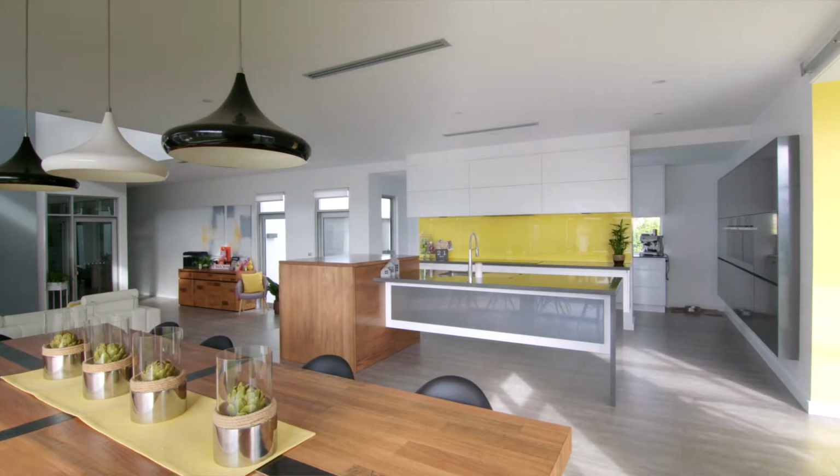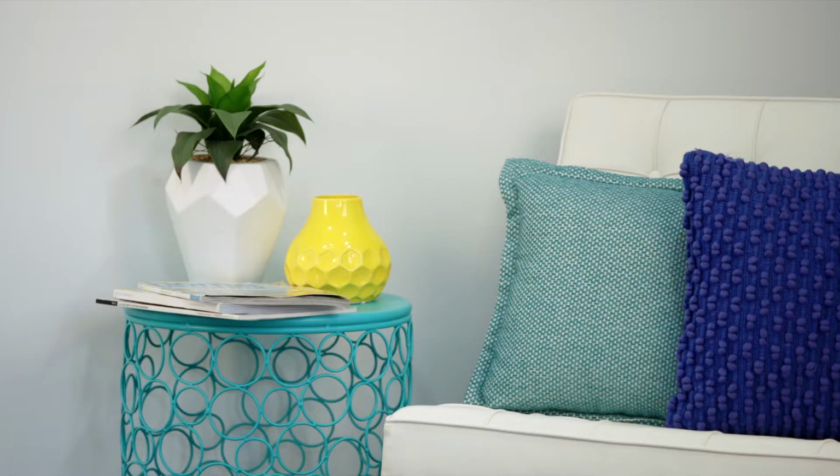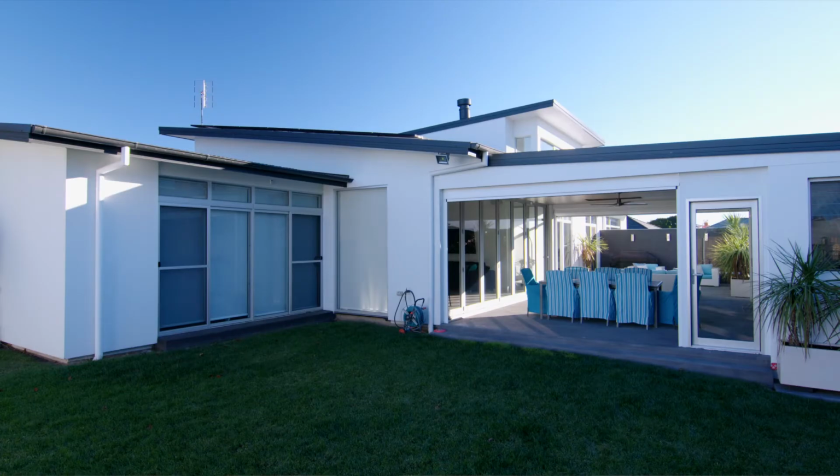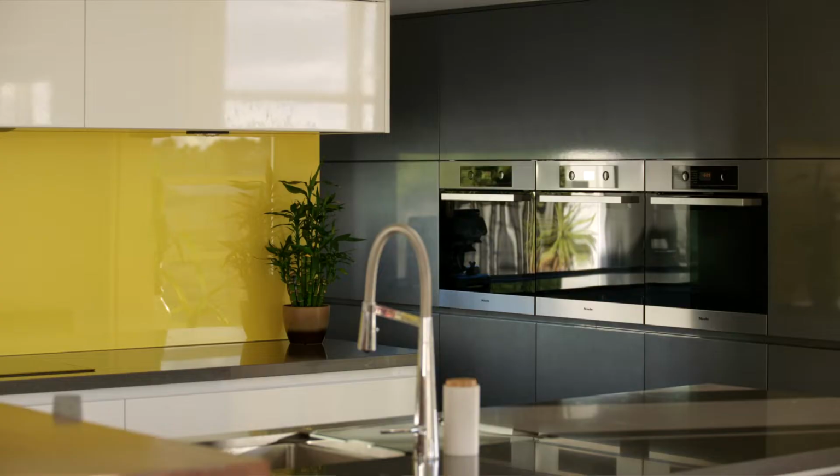As you can probably tell going through the house, we've continued that yellow theme. But it does present differently. There's a lot happening with the roof lines, a lot happening with different textures and materials and colours.